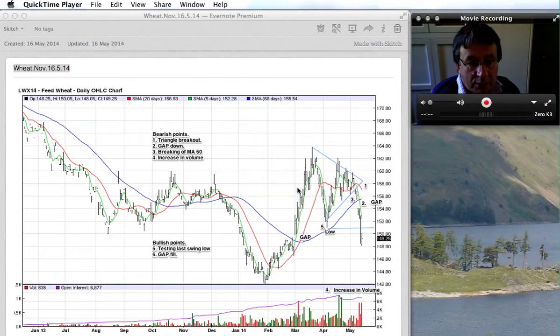Two, we've gapped down quite quickly. Three, we've broken through the 6-day moving average here dramatically with the gap, and four, we've had an increase in volume on this breakout. Only bullish point I can see at the moment is we've come down to test this low here, last seen at the beginning of April.